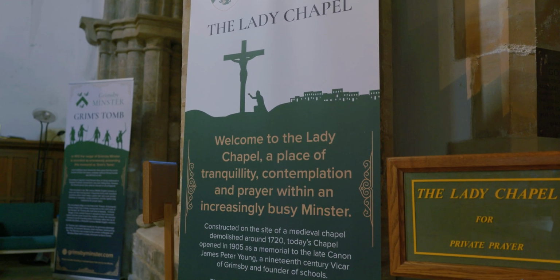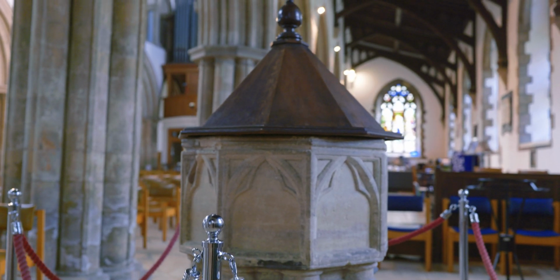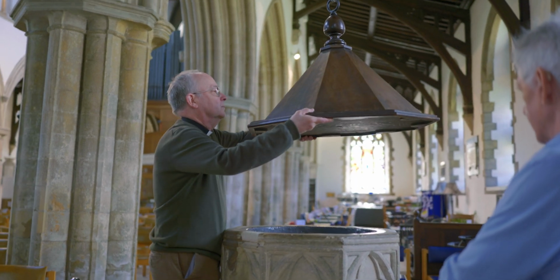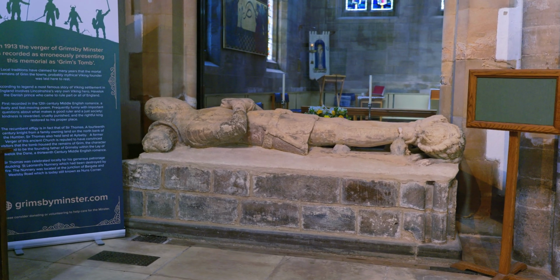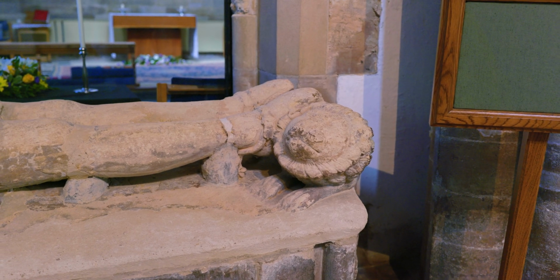There are quite a lot of bits of furnishing around the building that are quite ancient too. We think the font here may date back as far as the building itself and is rather a gracious piece of furniture. There is a single tomb of a medieval knight, which we think was originally in the chapel of the convent that stood where Nuns' Corner is. Showing children round, they always enjoy the fact his feet are resting on a lion.